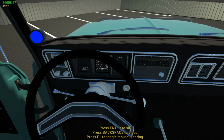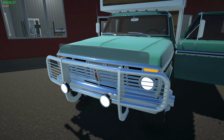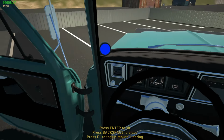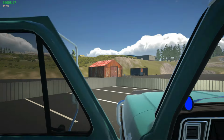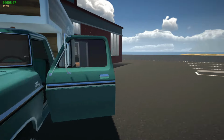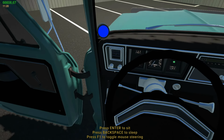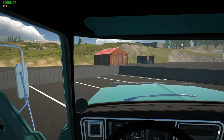But yeah, I don't think the indicators would still work. Okay, the front ones would work, but the rear ones are probably, yeah, obviously broken. Okay, let's just check the other side as well. It doesn't look like this truck has got a hazard switch, so we can't really turn the hazards on and off. Yeah, taillights are busted. Hopefully not damaged, just missing some bulbs, so we'll see.